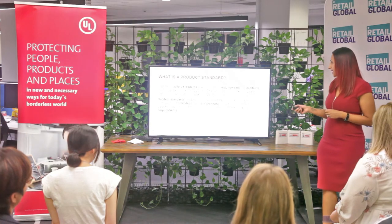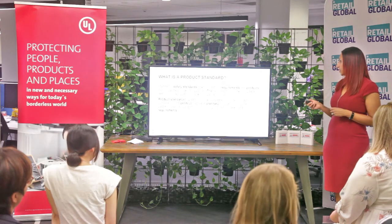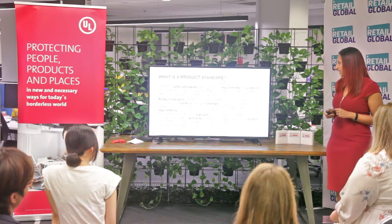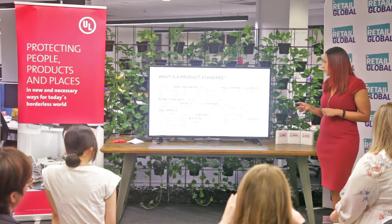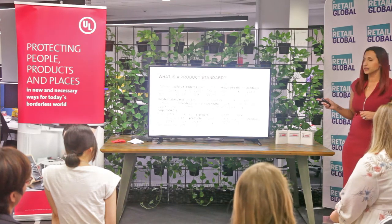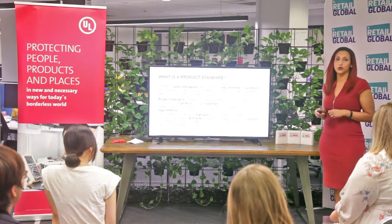If a product has met a standard, it usually means that it has passed tests and demonstrated it complies with certain safety and quality requirements. And the purpose of the mandatory standard is to make particular safety or information features on products compulsory for legal supply of the product into the market. It is an offence to supply goods that do not comply with mandatory standards.